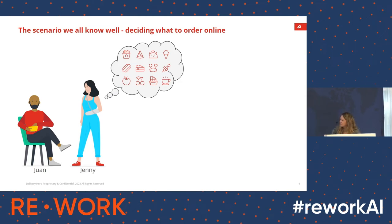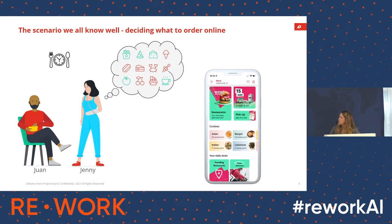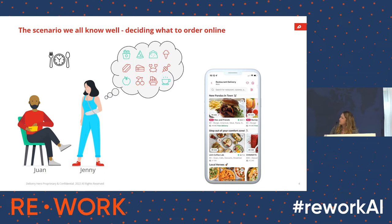So let's see the use case of Delivery Hero. We have two colleagues, let's say Juan and Jenny. It's lunchtime, so they want to order food, and Jenny is vegetarian. So her product space is limited because of her dietary type. But when she opens one of our apps, this is Foodpanda here, she can order different types of products. She chooses to order restaurant delivery, so dishes, and she might see something like this, where you have different types of recommendations. We call them swimlanes.